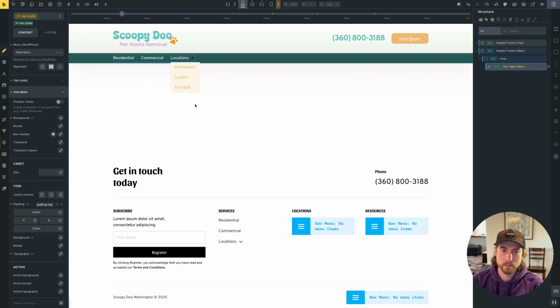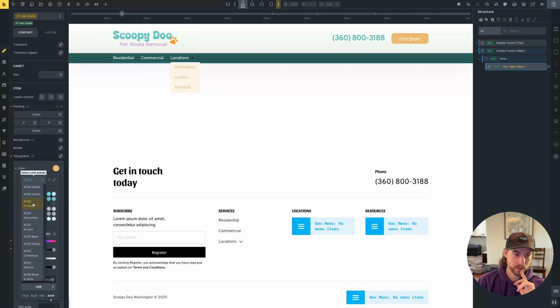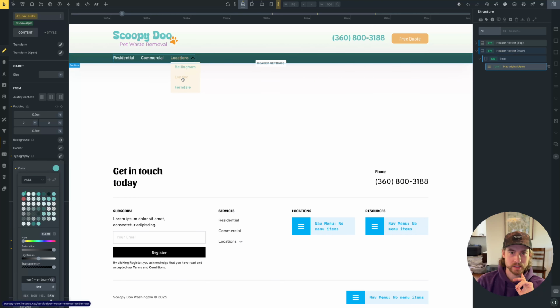Sometimes Google will get mad at you if you don't have enough space in between clickable elements. So maybe there's a link right next to a button like this. So Google is very picky about that stuff. That being said, Amazon has links all over the place, all right next to each other. So I'm not actually sure what the best practices are, but I don't think they also rely on organic traffic either. So that looks pretty good.